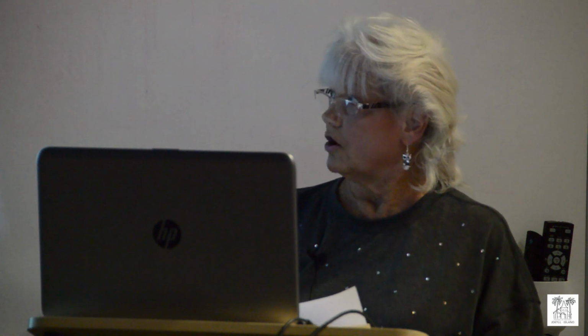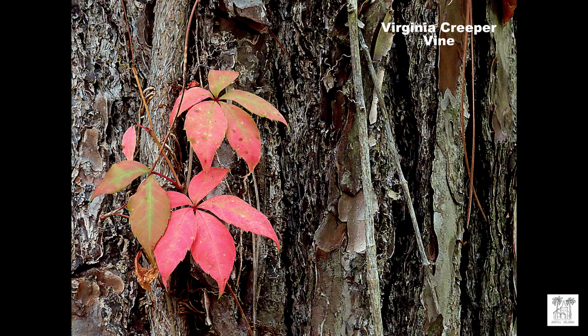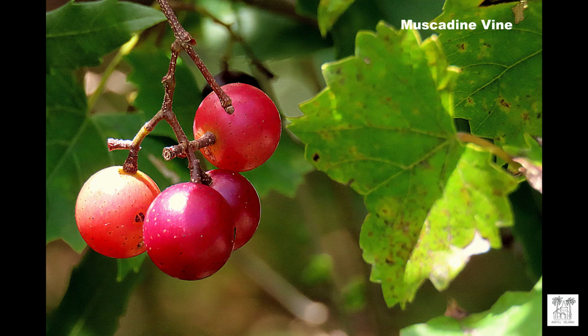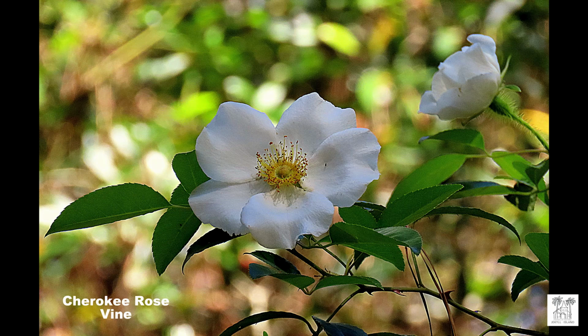Several vines that can be spotted along the trail here are the wisteria, which is an invasive plant, the Virginia creeper, which is non-invasive, the saw greenbrier, which is invasive, poison ivy, which is non-invasive and actually beneficial to the ecosystem, muscadine, which is also non-invasive and beneficial to the environment and ecosystem. The berries there can be used to make wine or jams and jellies. The trumpet creeper vine, which is invasive, and the Cherokee rose, which is Georgia's state flower, but it is also invasive.